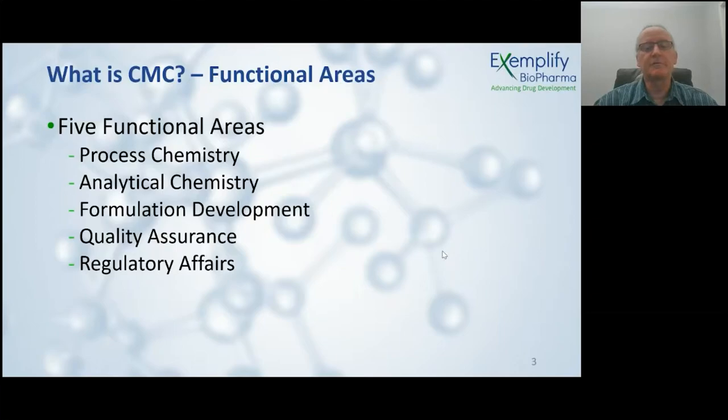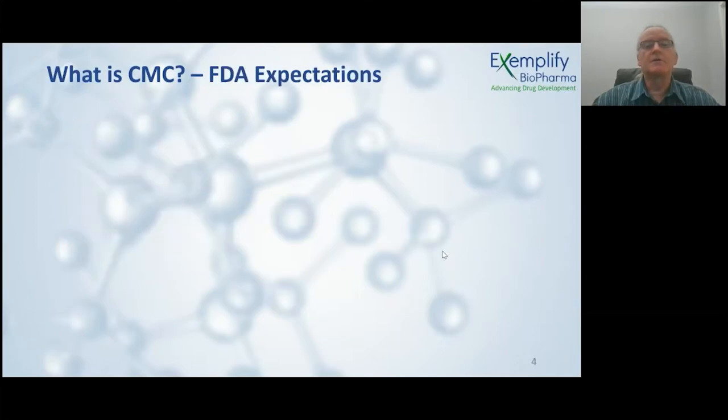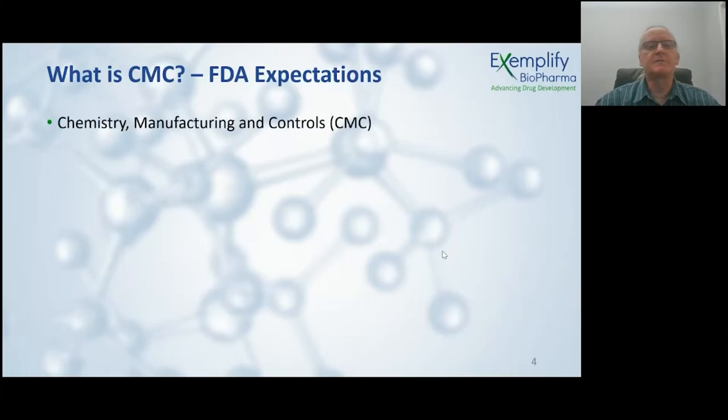So what does the FDA, I'll use the FDA as an example, it's no different than EMA or other regulatory organizations, what are their expectations for CMC? Essentially the acronym comes from the title Chemistry, Manufacturing and Controls. But what does this really involve? It's one full module of an IND submission.